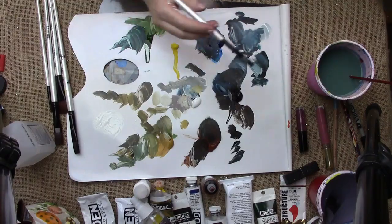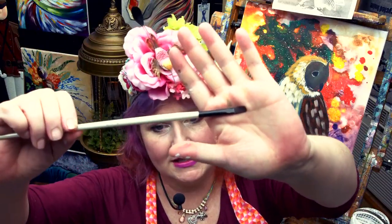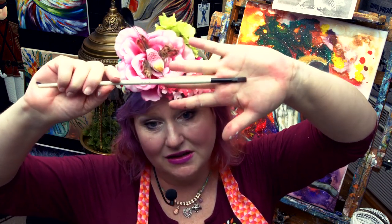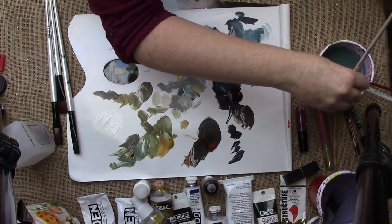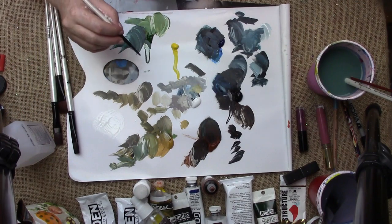Now, I might get into a smaller brush, my number two bright. These brushes are so economical. They're like under $3 a piece, I think. Completely worth getting. You know, if you can be abundant and get yourself a grip, go ahead. If you can't, don't worry. A few brushes will get you through.